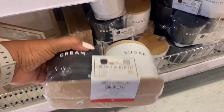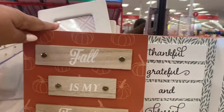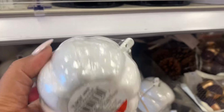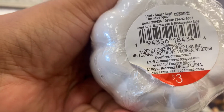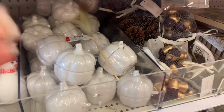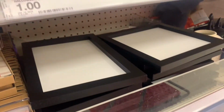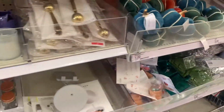This sugar and cream set for $5. Signs here. What is my favorite? This one? Oh, these are really cute. These are $3. These are little, what? Oh, for your sugar bowls. How cute. Puzzle kits. Some really nice stuff here in this dollar spot. More. Oh, this is cute. This is an oven mitt and a towel. Wow, how nice.